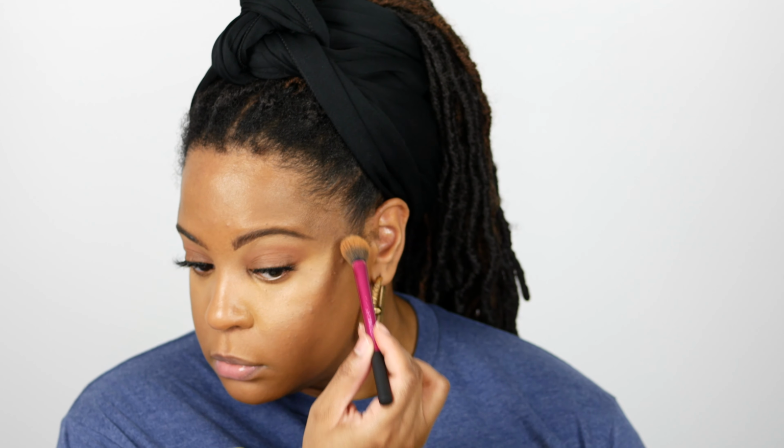Let me throw my foundation on. Now y'all saw I just put a crap ton on, and look at my skin. Y'all know, the council knows I wear Fenty all the time. This is Fenty 385. That is my tried and true. I have never looked this glowy and dewy, and I didn't even put on concealer. Hold the phone. This is all about what we can and can't do. And right now, Sam is like, you could do it all, boo.